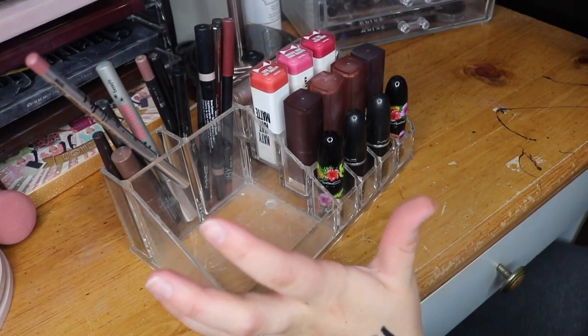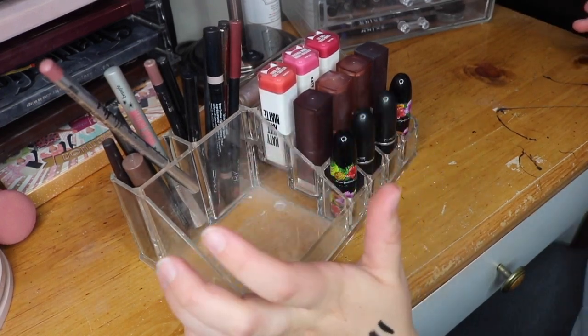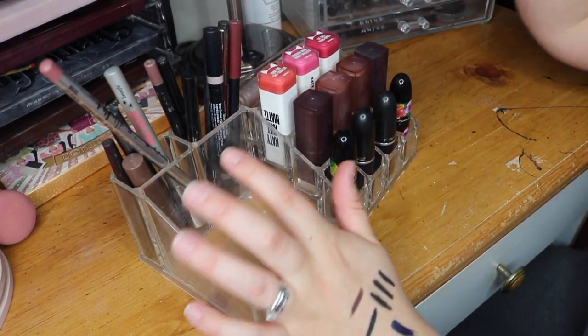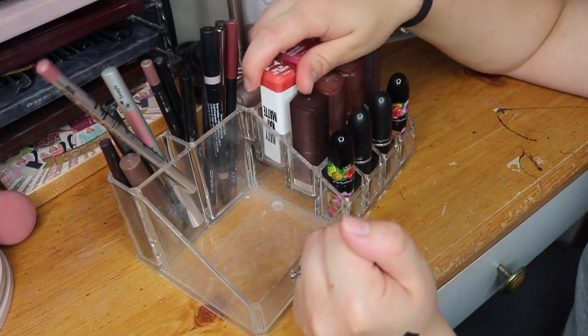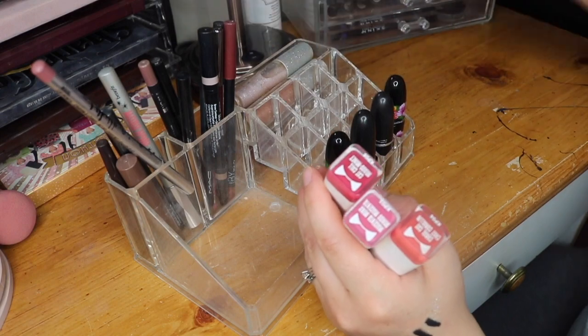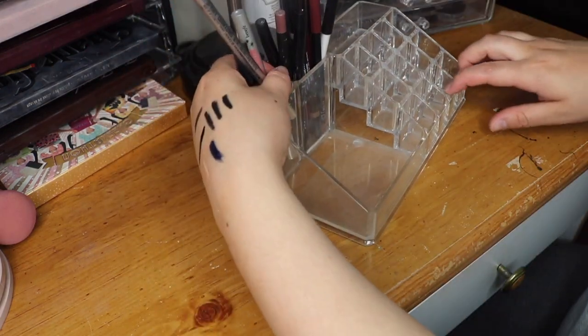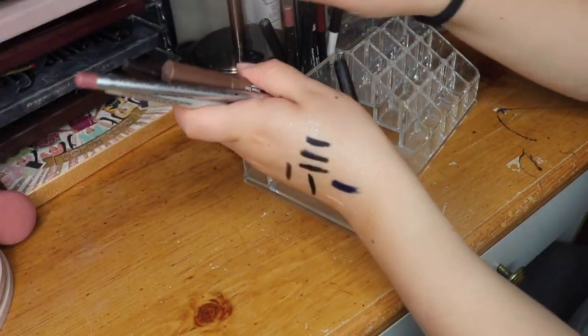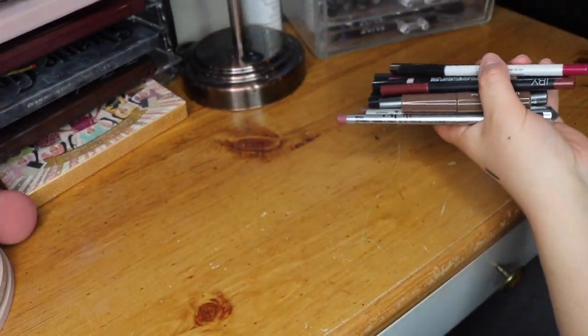Okay, next up I have the top to the acrylic organizer. And I don't know if you guys can see how dusty that is in there, but it's disgusting. This needs to be cleaned so bad. So don't judge me about that. But on one side we have lipsticks, so like I said, I want to do all the lipsticks together. So I'm going to pull all of those out and move them to the side. And we'll go ahead and do brow products and lip liners next. And I'm going to take that to the sink and wash it.